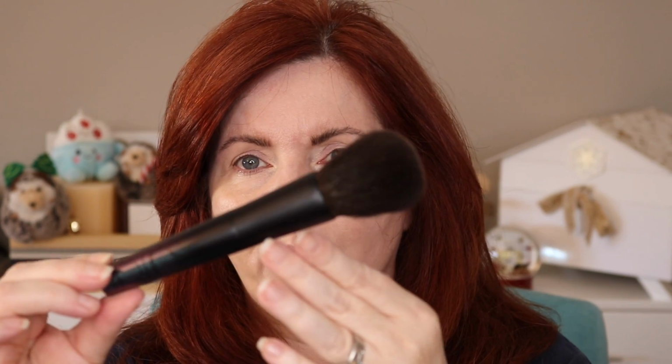And you can see this is a very big brush, but it's a very soft brush. This feels almost like silk over your fingertips. It's the softest thing you've ever felt. If you ever petted a chinchilla, it feels like that. So it's incredibly soft, just absolutely beautiful.